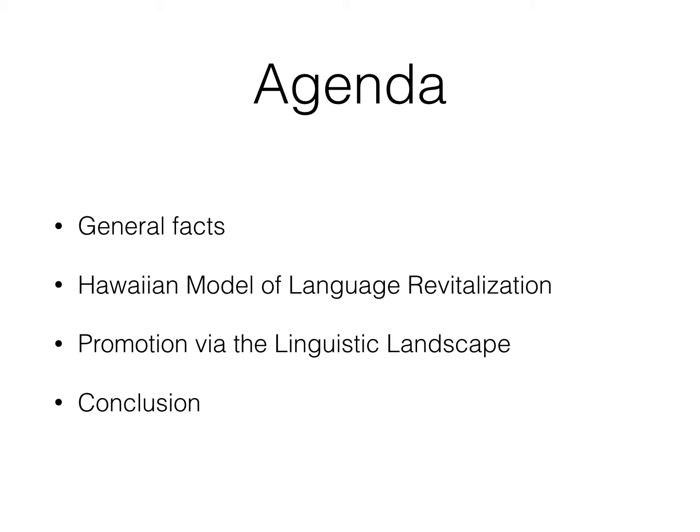Let me start by quickly walking you through today's program. First of all, I will shortly introduce you to some general facts about Hawaiian in order for you to get a flavor of what I am going to be talking about. Then, our discussion will deal with two different methods, both of which aim at promoting Hawaiian.